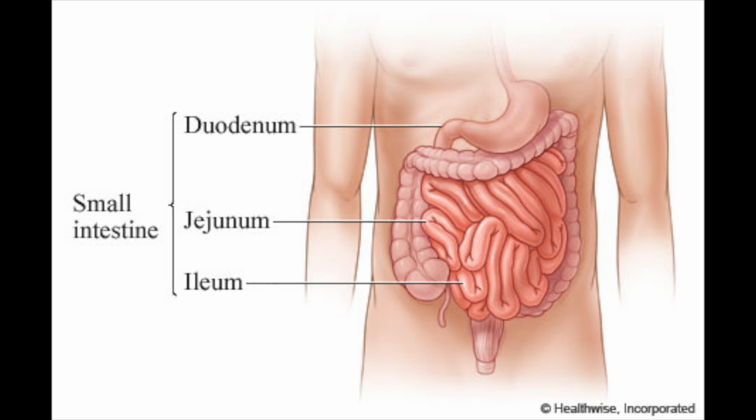Today we will be discussing celiac disease, which is a genetic autoimmune disorder in which digestion of gluten leads to damage of the small intestine. The small intestine is a vital organ within the digestive system, whose function is to break down large food molecules into monomers. Monomers are chemical building blocks small enough to pass through the gastrointestinal tract lining.